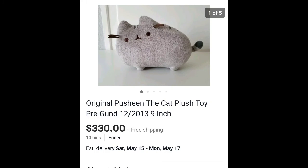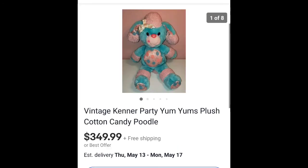There's another Pusheen. I don't know why this one is special. It says pre-gunned. I guess maybe it was an early made one, but it sold for $330 with 10 bids. There's another Kenner Party Yum Yums plush. That one sold for $350 plus free shipping. Definitely something to look out for.